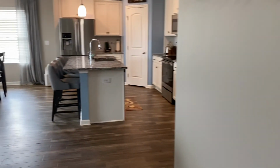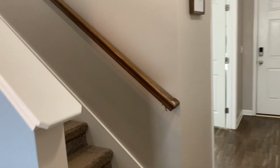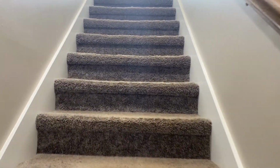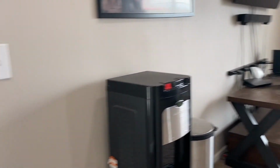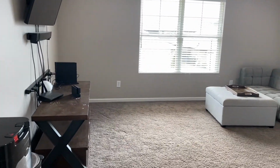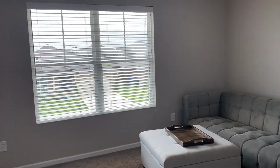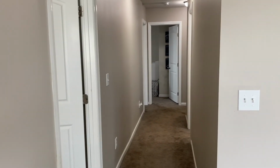All right, time to go upstairs now. Once you get upstairs, you'll come into a bonus area to be used as a media room, playroom for kids. Just a big, large open area. Nice, bright room, a lot of windows. And you have this hallway. Have some music going from the laundry room.